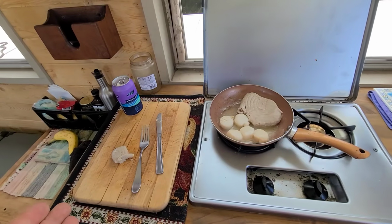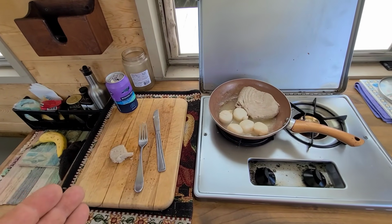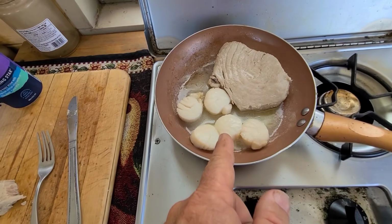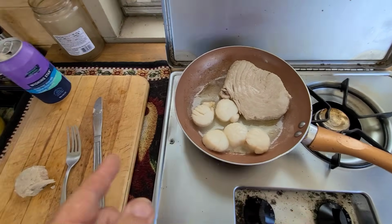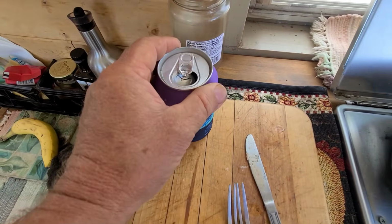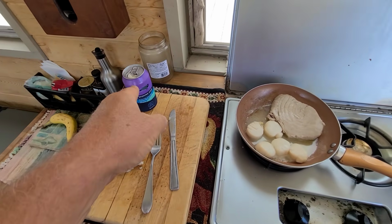Some of the most consistent feedback I get is don't eat on camera. So I'm not going to turn the phone around, but I just want to show you this. This tuna steak is fantastic. These scallops are fantastic. Scallops are one of my favorite. They're just expensive. And I got a local, made in Asheville, North Carolina, 6-pack of beer. I try to get a local beer if I can. And I even found it at Walmart.